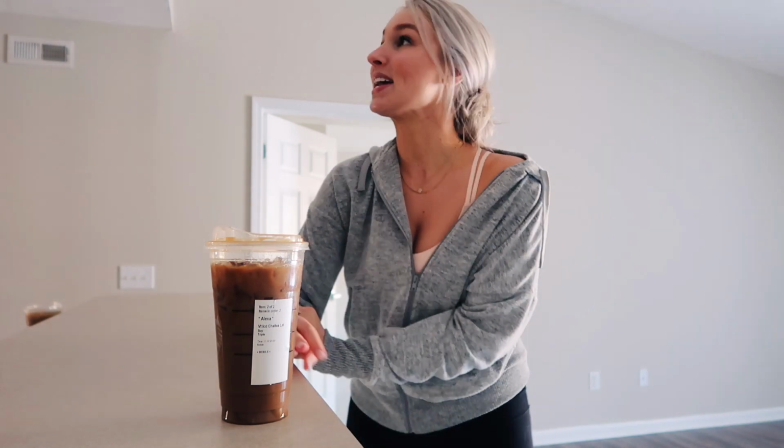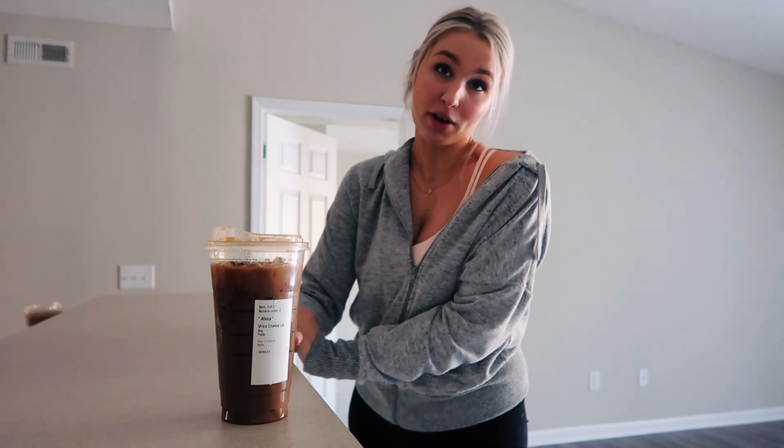It's a 2-bed, 2-bath, so there's a lot of space, which I'm super excited about. And this just felt like the perfect first apartment for Eddie and I to move into before we got married.